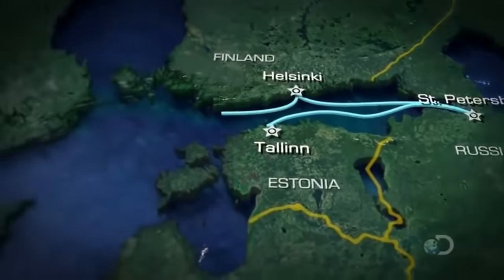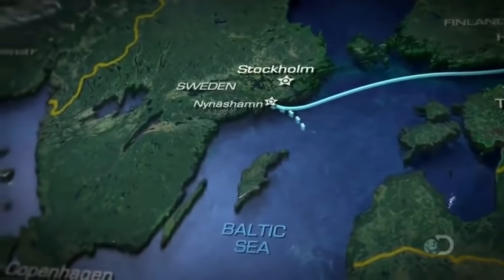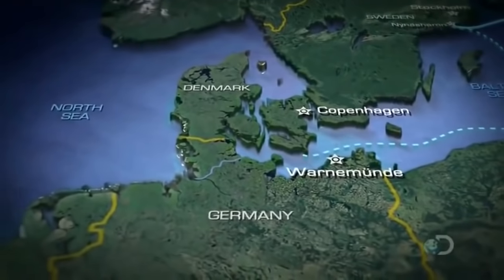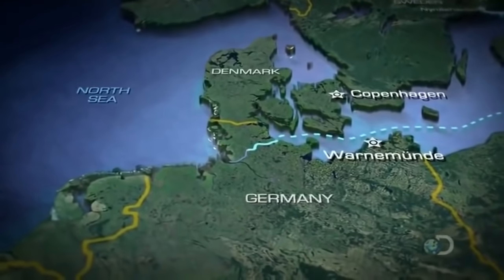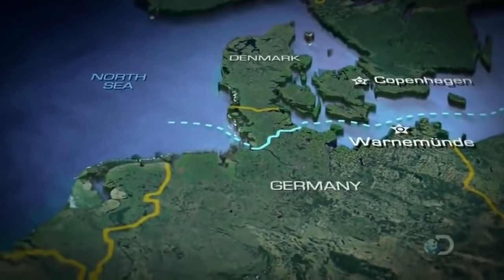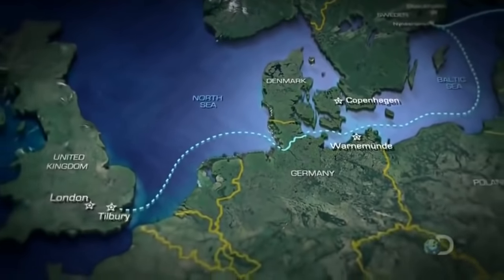The final stop on this voyage is Nynäshamn, Sweden, the access port to Stockholm. Following that, Marco Polo has a planned shortcut through the Kiel Canal, which connects the Baltic Sea to the North Sea. It's the busiest man-made waterway in the world and will save the cruise ship 460 kilometers on her return to Tilbury.